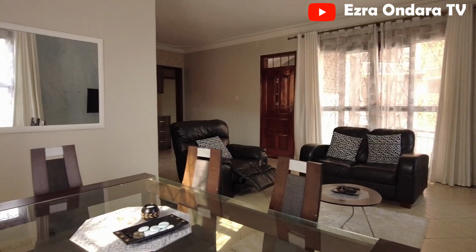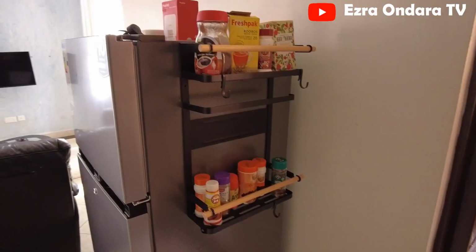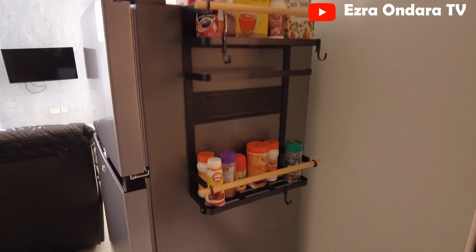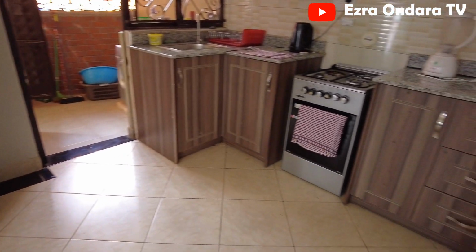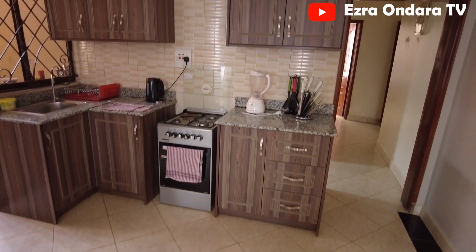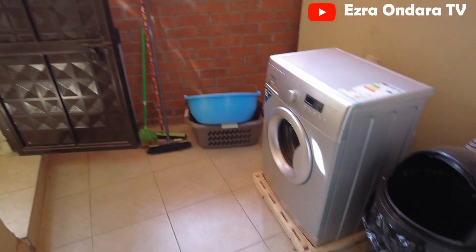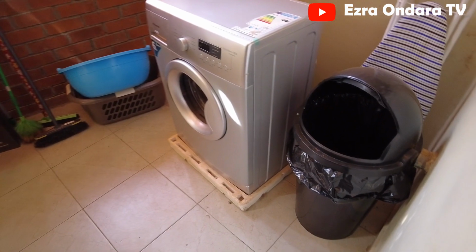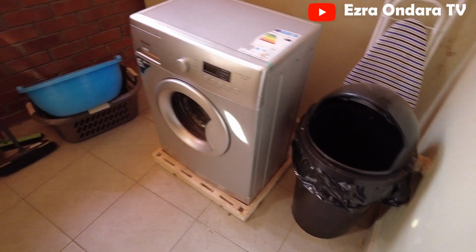And you can see how spacious it is. Everything is on point. There's the dining table for six. The kitchen has everything you need: refrigerator, gas cooker, utensils, and there's even a washing machine out here in the laundry space. It even has a storage room, an extra room on the side for you to keep extra things that you want to stay outside, but not in the rain, of course, just somewhere far from the vicinity.